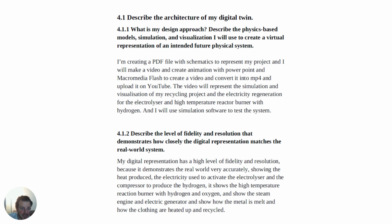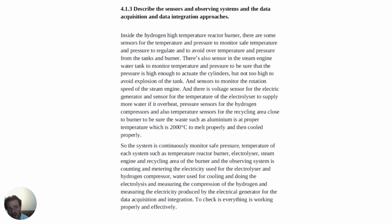Level of fidelity, to the most closely. My digital representation has a high level of fidelity and resolution because it demonstrates the real world very accurately, showing the heat produced, the electricity used to activate the electrolyzer, and the compressor to produce the hydrogen. It shows the high temperature reactor burner with the hydrogen reaction, and shows the steam engine and electrical generator, and shows how the metal is melted and how the clothing is recycled.